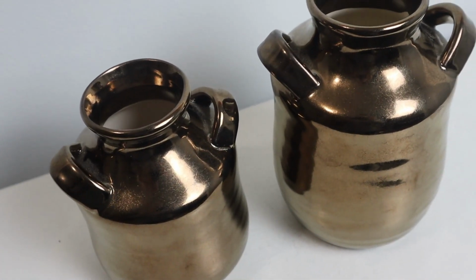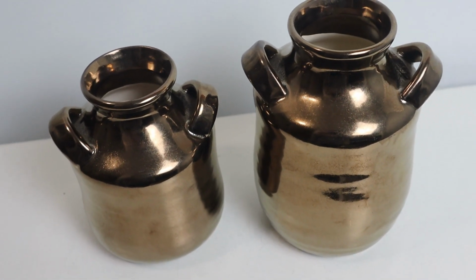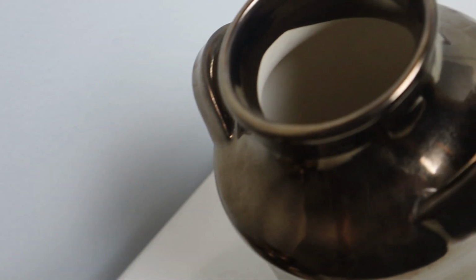I'm really happy about this. All right, next up we have 2 of the same item, which are these. Funny enough, I felt like they should have been sold as a pair, however they weren't. Just odd. These are the exact same except one is a different height, one's smaller and one's bigger. So this one was $2.99 and then this one was $2.99.